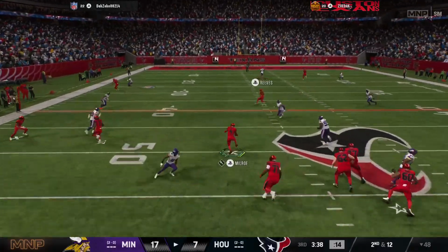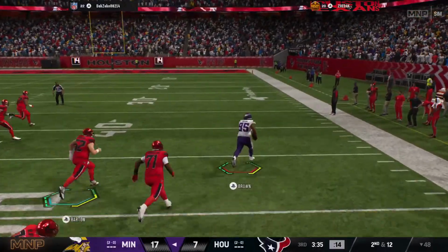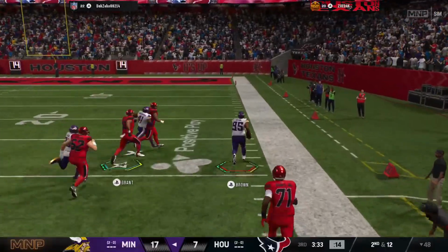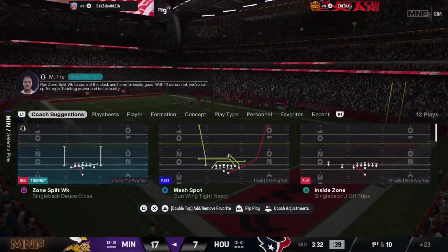Getting out to his left. The ball's out! The ball's out! He lost it! It's picked up by the Vikings, going the other way! And they're able to rip off a nice chunk there before the fumble return comes to an end.